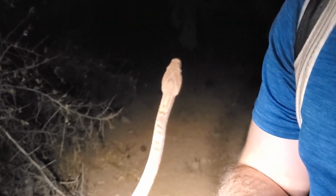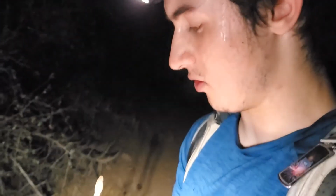So that was, oh, he's just looking at me. Hi. Dude, their eyes are so cool. You can tell they're adapted to nighttime because of their vertical pupils, but he's just a curious snake.